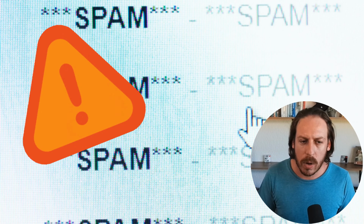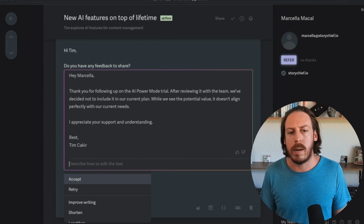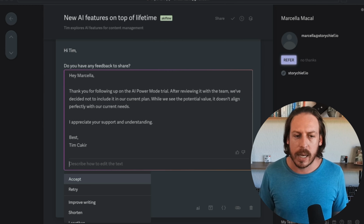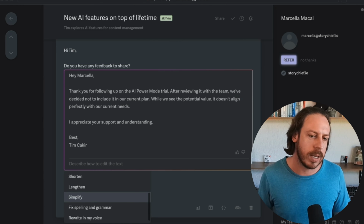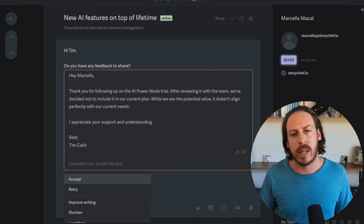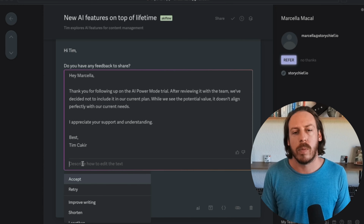So you can even answer to all your spams now. Bam! It has created a beautiful, nice email for that as well. I can accept this, I can improve the writing, I can shorten, lengthen, simplify, fix spelling error, rewrite in my own voice, many other features. I can also describe what I want from it. That's my favorite, Superhuman, that I've been using for many years. It's not cheap, but it's well worth it. If you don't like emails, this is the best tool for emailing out there at the moment.